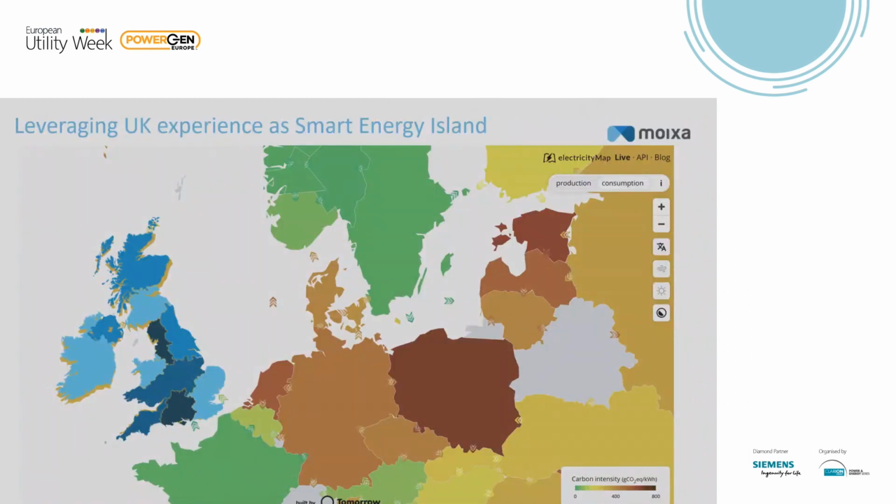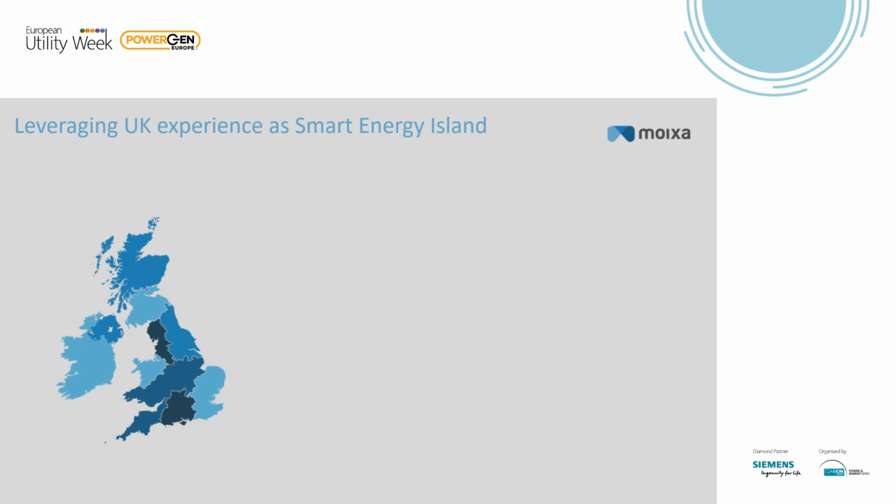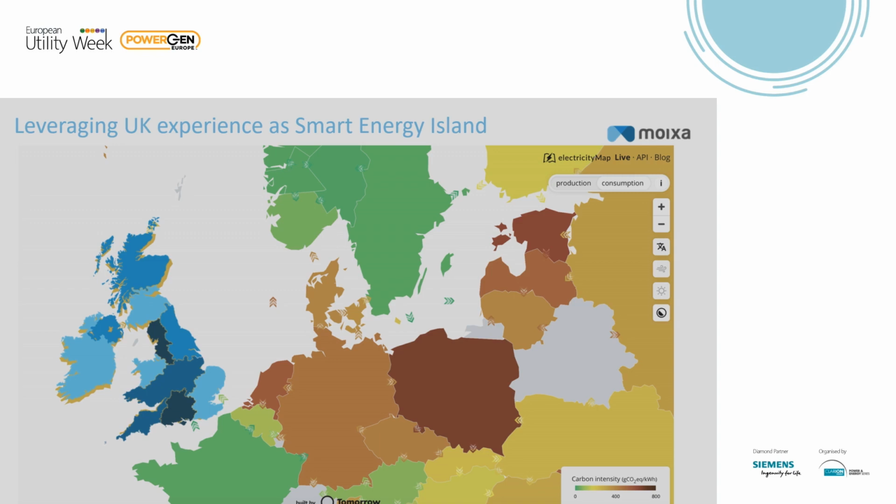We've leveraged a lot about our experience in the UK, which itself is an energy island. From the last talk, today we have 40 gigawatts of load in the UK, of which 2 gigawatts currently comes on interconnectors, less than 5%. And the UK is both physically as well as somewhat politically disconnected from our neighbours. And this means that we have to really manage our energy ecosystem very well.